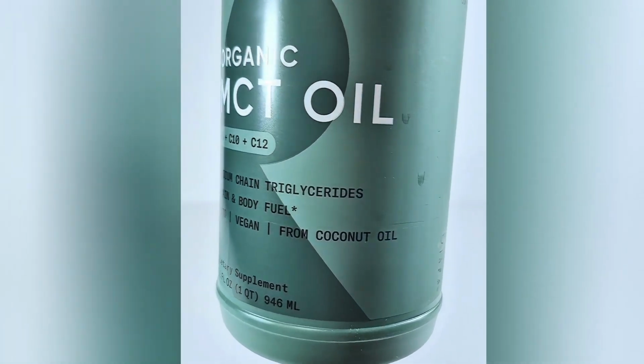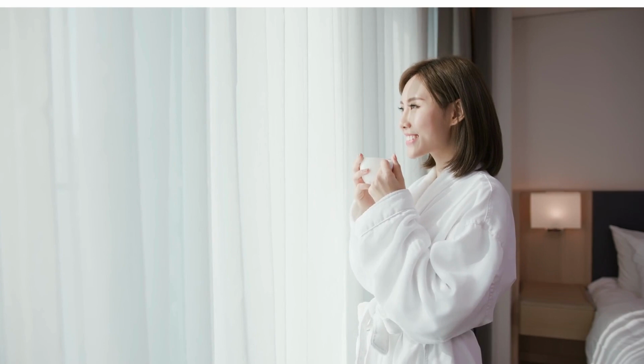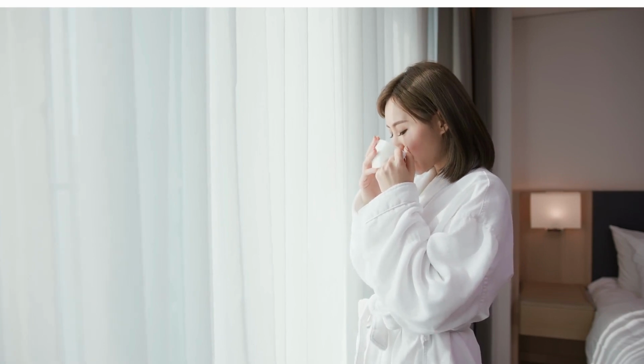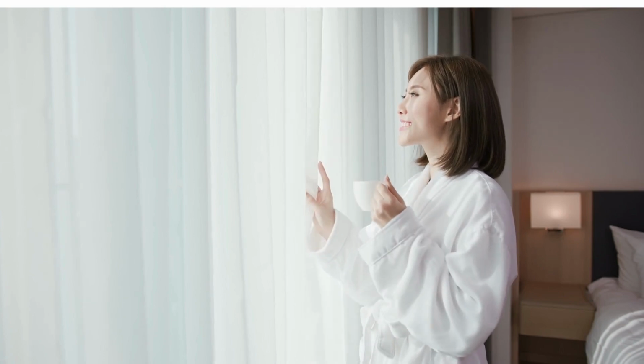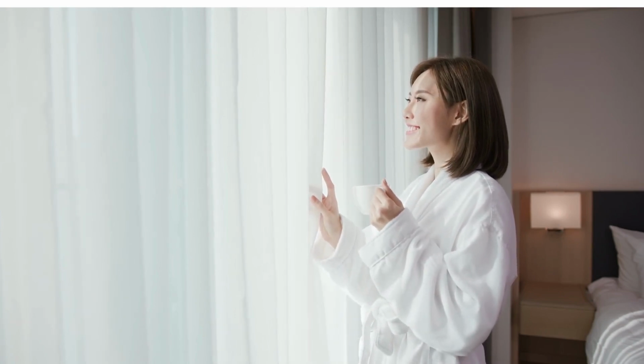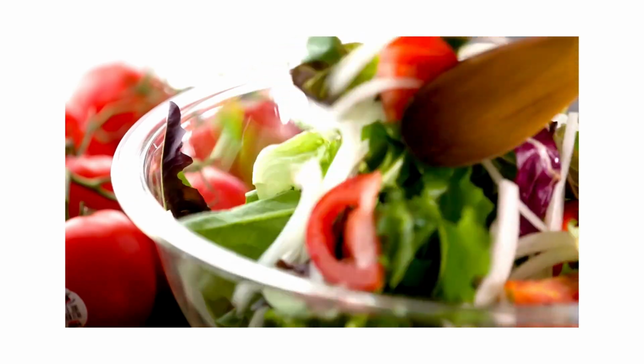You can use this in so many ways. My personal favorite? Adding a tablespoon to my morning coffee for a creamy, energy-boosting keto coffee. It blends beautifully with no weird aftertaste. You can also mix it into protein shakes, drizzle it on salads, or even use it in baking.